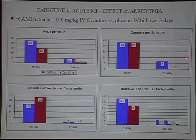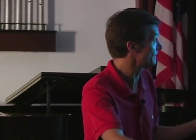Couplets per 24 hours were less, repetitive arrhythmia was less in the carnitine group. Episodes of ventricular tachycardia were not less, but hours of ventricular tachycardia, that's a rapid, life-threatening arrhythmia. So there was an acute antiarrhythmic effect when carnitine is given to people with a heart attack. Because they're having smaller heart attacks, they're able to generate more energy, they're going to have less irritability.